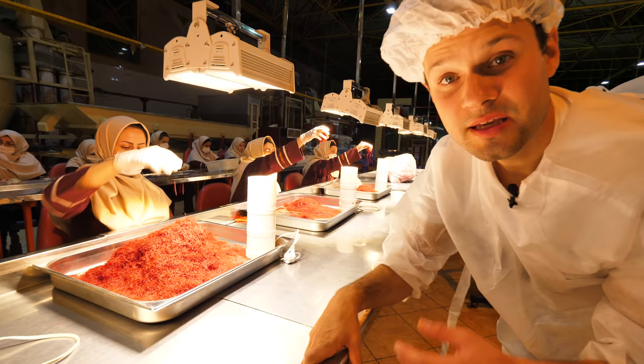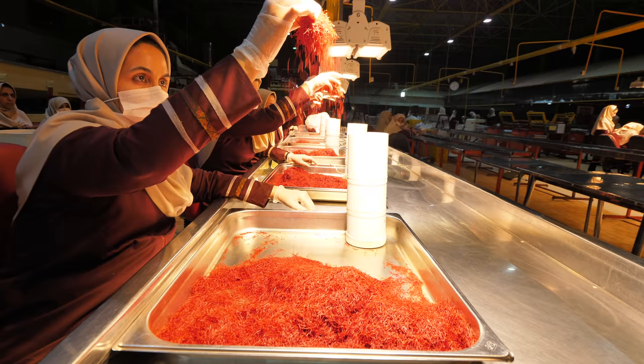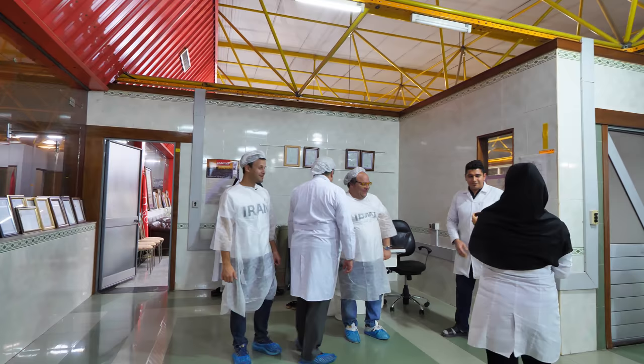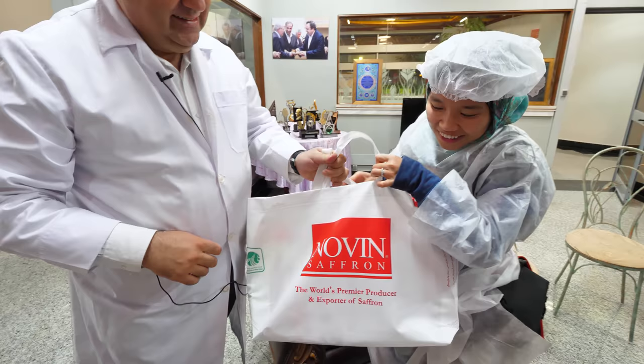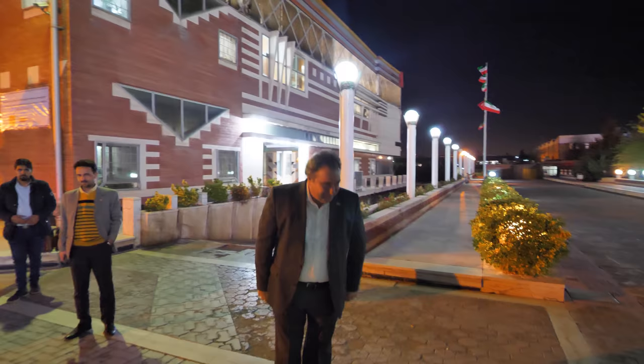And Mr. Ali was mentioning that this saffron can help with so many ailments. Depression, helps you feel healthy, gives you energy. And I can see why it's so expensive, because so many hours are put into producing every single gram. What an amazing experience to see the saffron, the big bags, the laboratory, the sorting, the separation. Thank you for having us. It's amazing. Thank you so much for having us here.